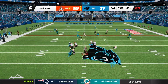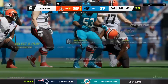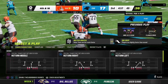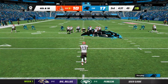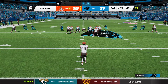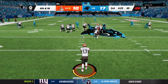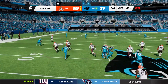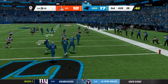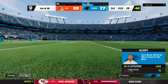Out of the gun, Watson. Pressure comes in. He's brought down. It's a Panther sack. Brian Burns in there to get him once again. That's 2 sacks for him now here on opening day. The Browns send out their punter now, as he should be able to pin him back deep here with his first punt. And this is going to carry well into the end zone for a touchback.